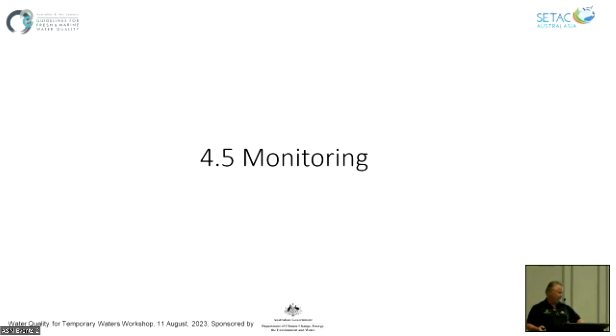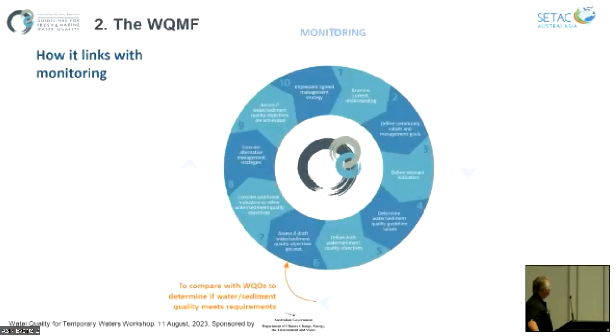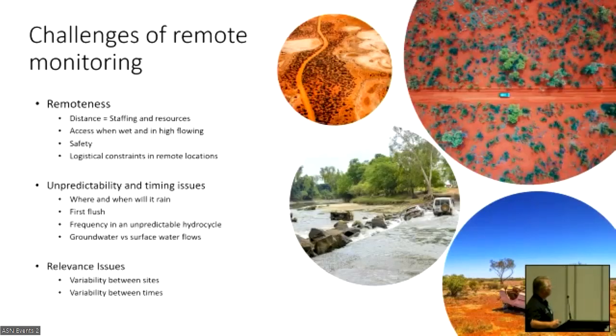But let's get through the monitoring section of things. We'll skip that. Let's skip this too. We've seen that. So the challenges of remote monitoring. The distances are incredible, and so that equals staffing and resources, just getting out there. And you hear the stories of people getting to sites and there's nothing to sample. So there's those sorts of issues.